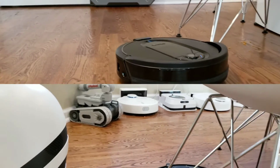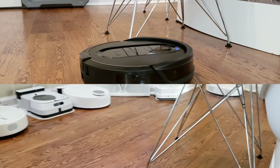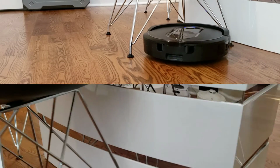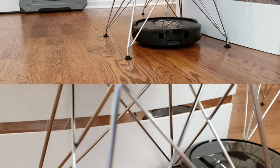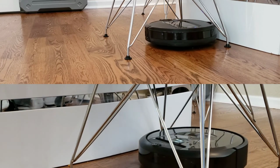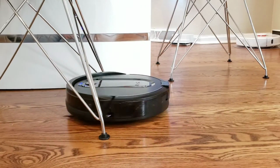Okay, it looks like both of these are trying to go around the table with the chair legs. They're both doing okay, and you'll see that the Shark gets kind of confused, like I said a million times, but I'll go ahead and fast forward in that area.